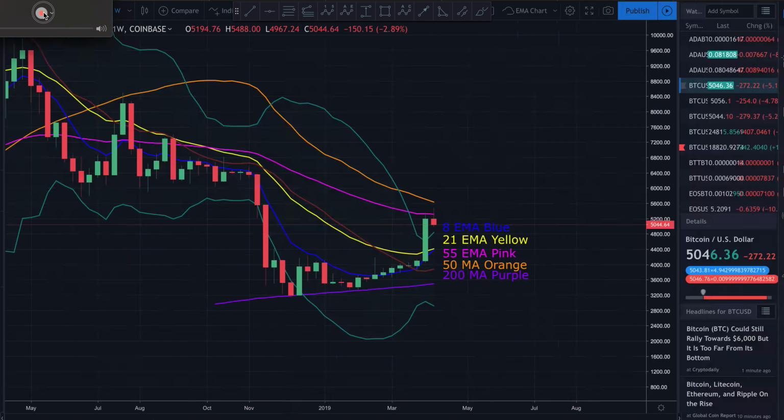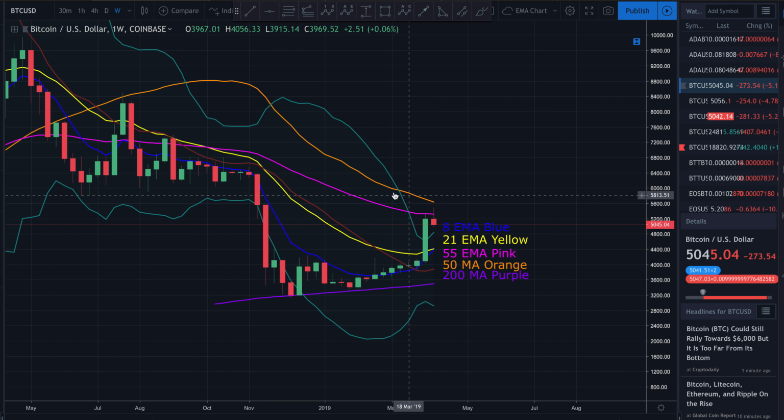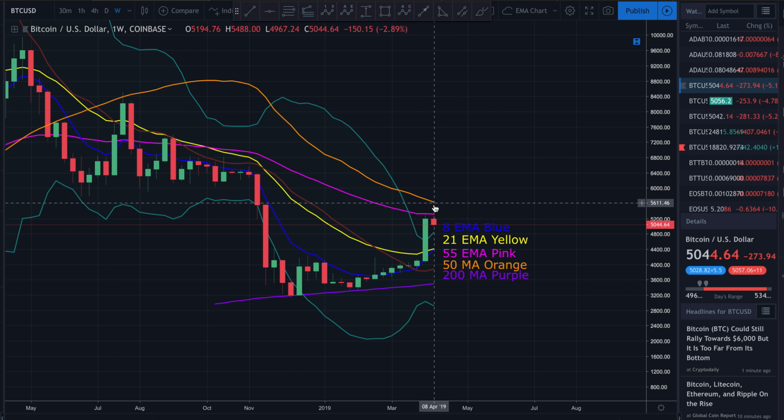All right, looking at our moving averages, this is on the weekly chart. We can see that price came up, found resistance right at the 55 EMA, tried to break up, didn't quite reach the 50 moving average here, just shy of that.